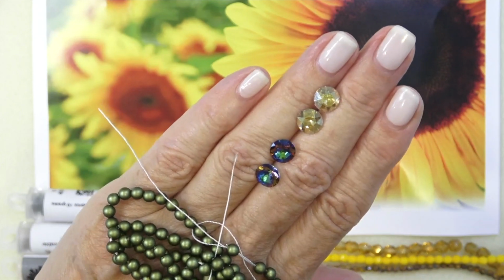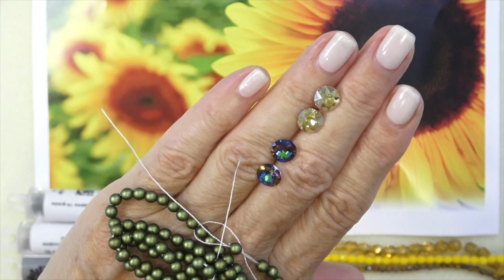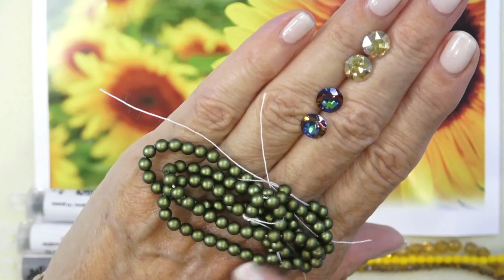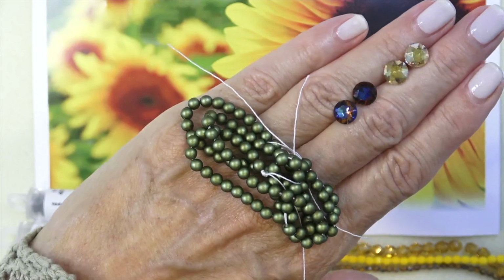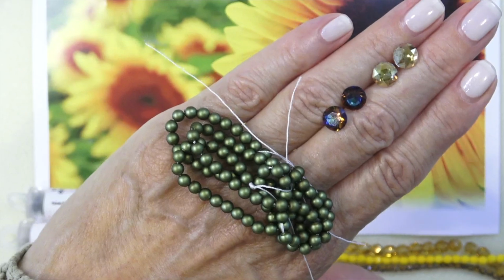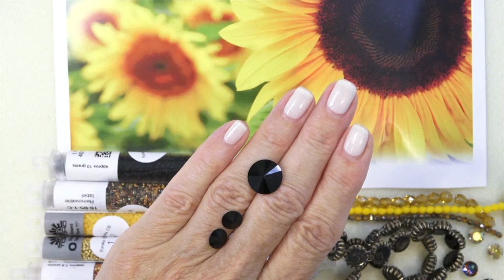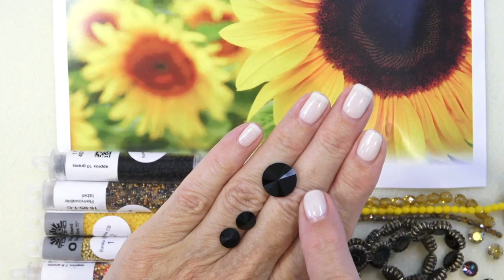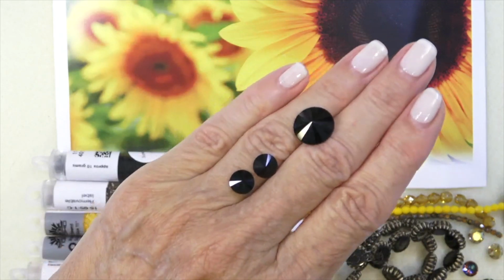And then we have these beautiful pearls, 4 millimeter pearls, and these look like an olive green almost color in sort of a matte. Isn't that beautiful? Love that green. I love this and this together, and this. Love it all. We have some Elite Crystal, and this is Elite Eureka Crystal brand. It's a Rivoli 8 millimeters, so you get 2 of those. They're Austrian crystal brand, and you get 1 Rivoli in 14 millimeter, and they're both in jet.